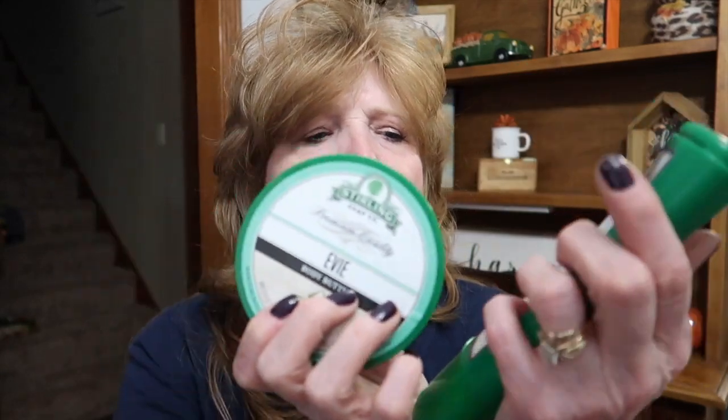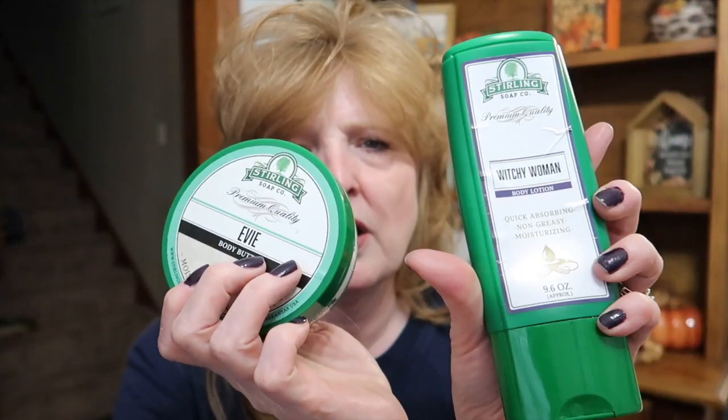Sterling Soap Company. And she gave me the body butter and the body lotion. This is called Witchy Woman, and this is called Evie. And they also have a huge male line that's for like shaving balm and things like that. If you have someone in your life that loves bath products like this, consider checking out the Sterling Soap Company. They're from Boonville, Arkansas, and I don't know if it's a small company or what, but good stuff.